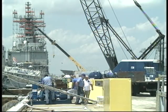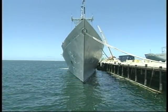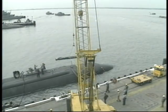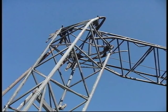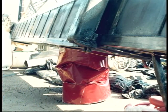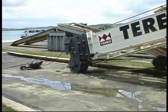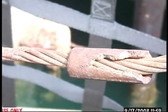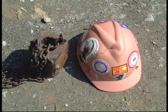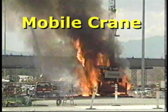Safe performance during these operations is key to eliminating damage to equipment or personnel injury. Mobile cranes make up approximately 8% of the Navy's crane inventory, yet they account for almost 40% of all crane accidents. More than half of these accidents have occurred without a load on the hook, and mobile cranes are involved in some of the most serious accidents.